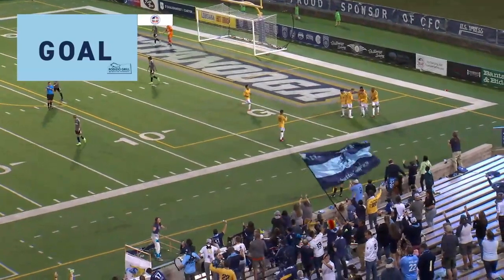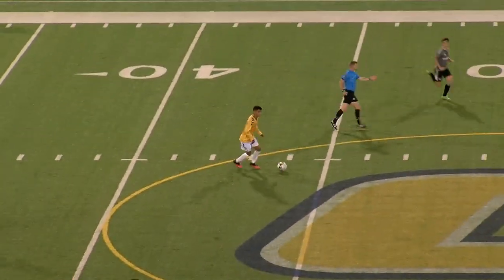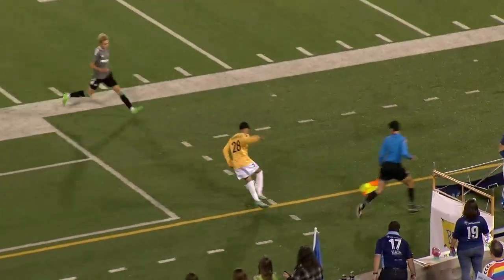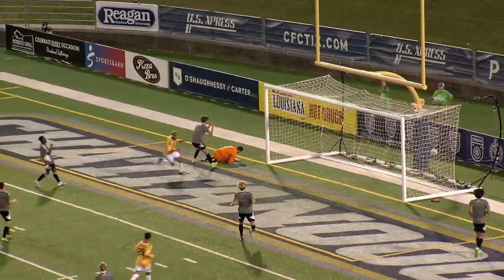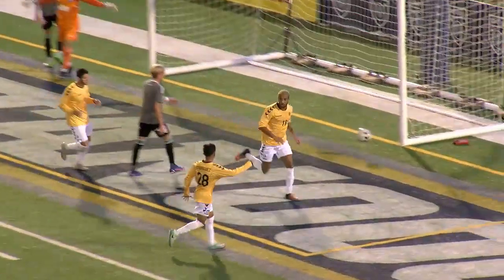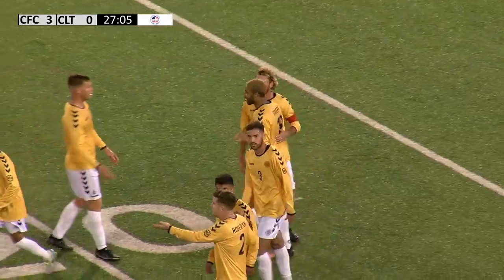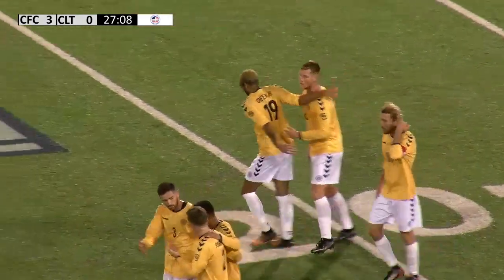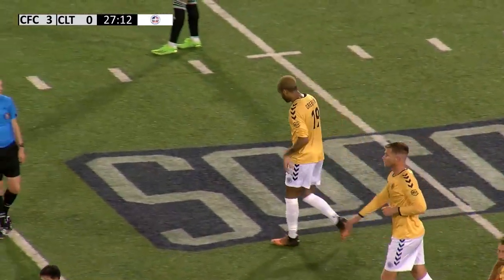Tate Robertson, all the way across to Roddy Green. And here's another look at this one. He just buries it in the back of the net. Boy, that was a great pass. What a great pass from Tate. And then here, one touch. Bam. Roddy Green looking sharp here at home inside of Finley Stadium in the 28th minute as it is 3-0.